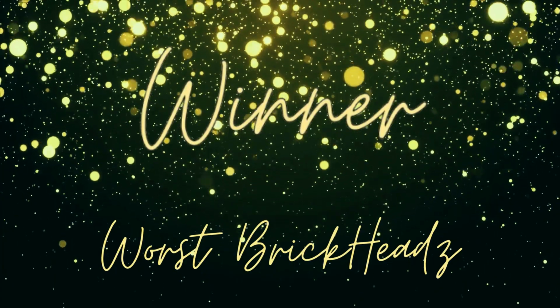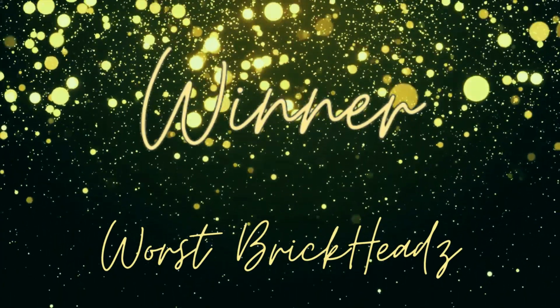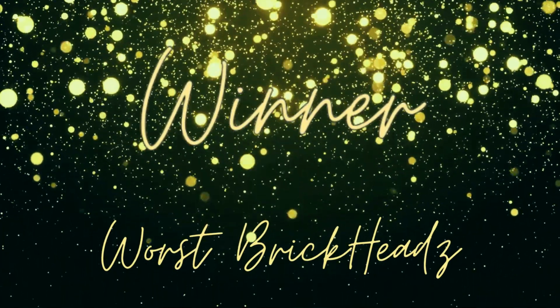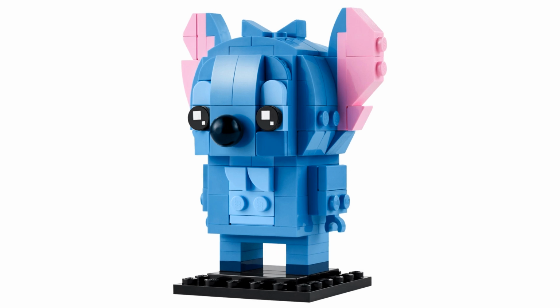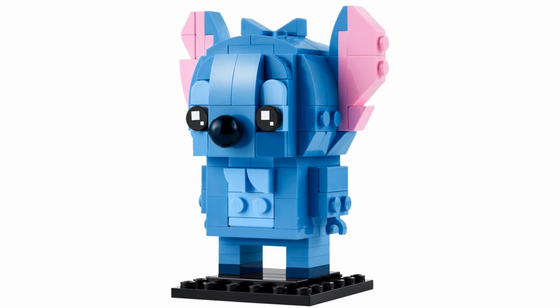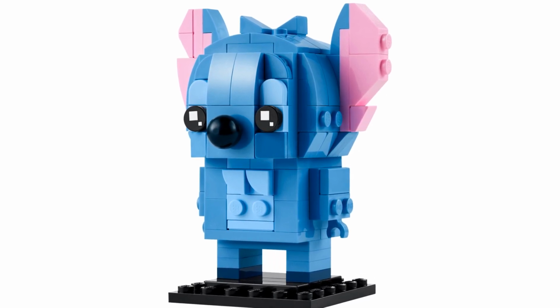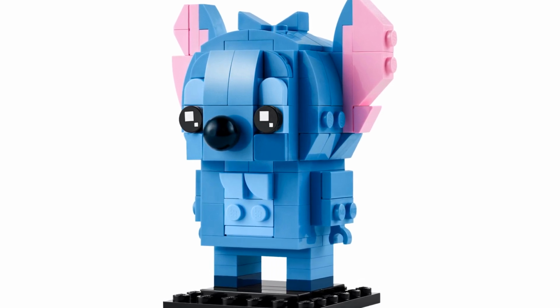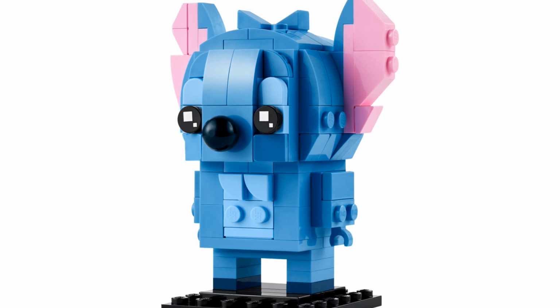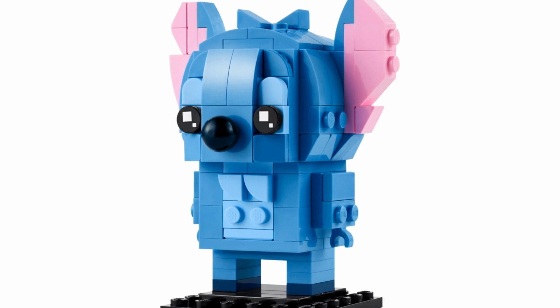And the worst BrickHeadz set of 2024 is, I'm going to get a lot of hate for this, it's Stitch. Boo, hiss, you suck. He just doesn't look right. He looks more like a mouse. Maybe his head should be wider or his mouth bigger. I don't know. There's just something which doesn't translate quite right for this set.